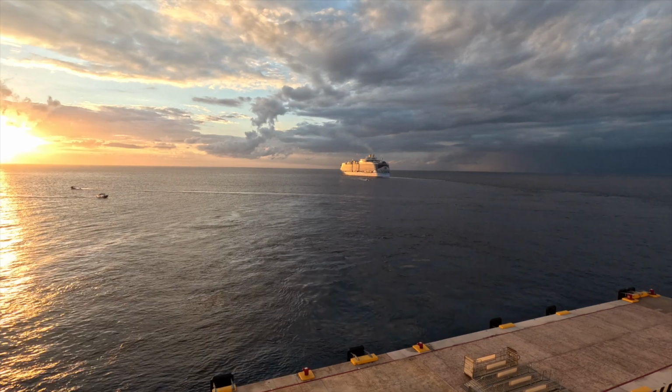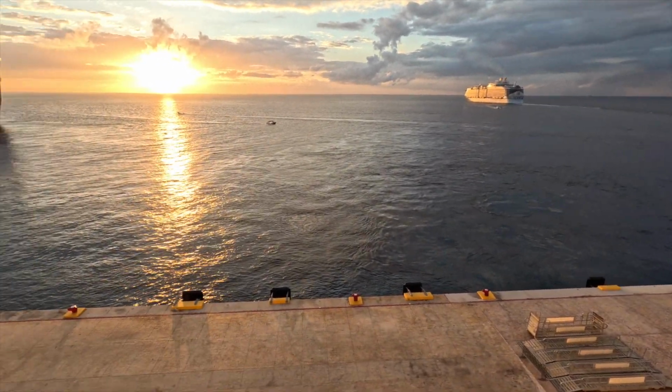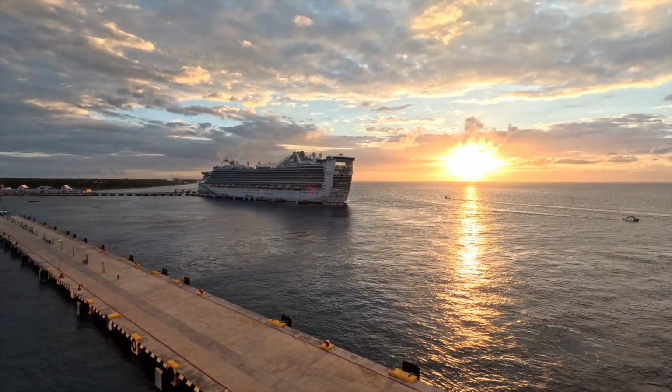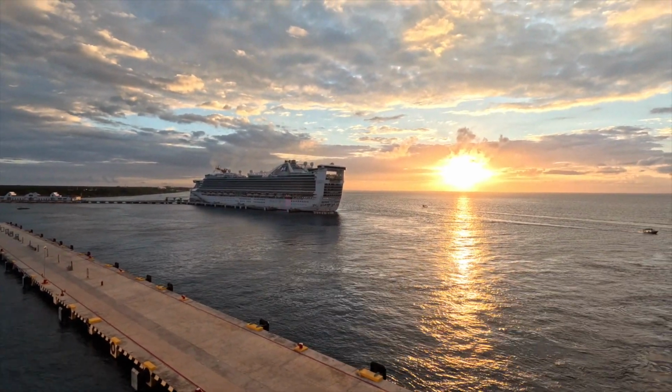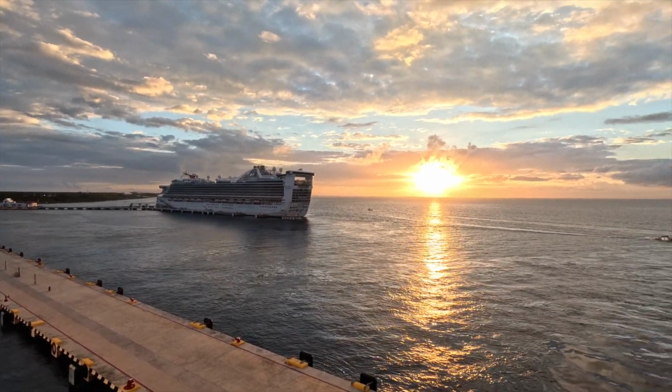That ship you see in the distance, that's the Wonder of the Seas. They pulled out before us. As you can see, we're just pulling away from the pier. And that's the Princess Cruise. I forgot the name, but I told you what it was earlier. They're still at port.